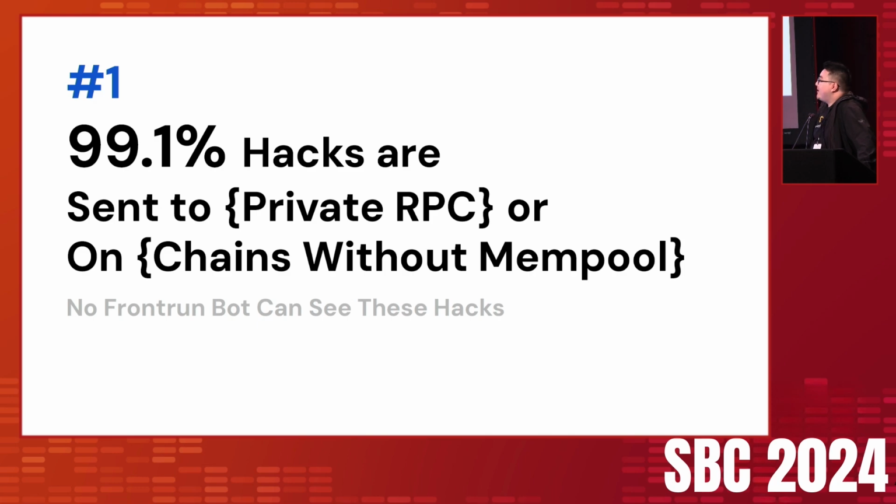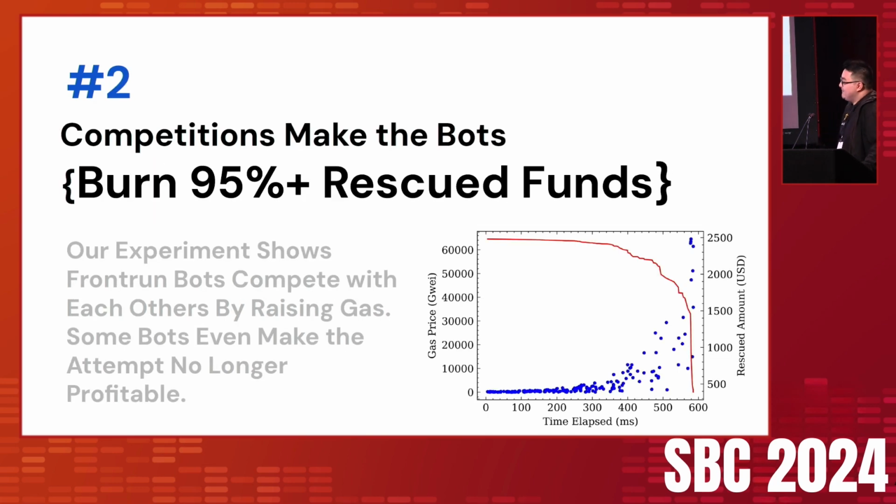You may also wonder what happened to the other 0.9% of the attacks. The reason is competition. Because front-running bots are really easy to build, not just white hats are building them. Malicious actors are also building front-running bots, and their bots are sometimes way more effective than the white hats' bots. They could steal those funds and never return them. Additionally, we also see a lot of competition between the bots, which leads to the majority of the funds being burnt as gas fees.